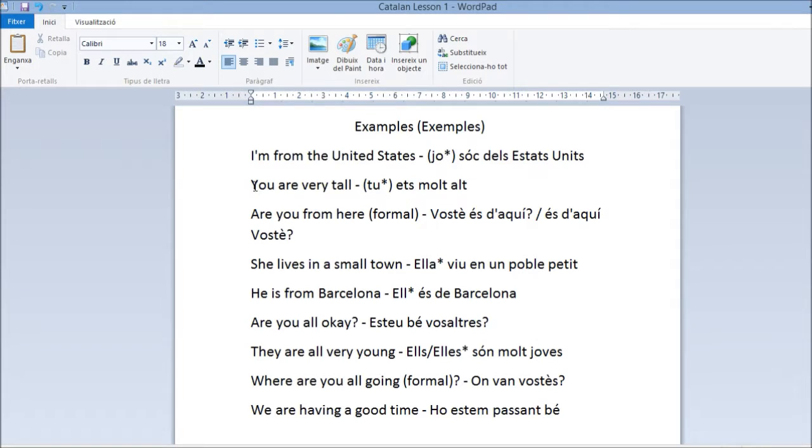Here's an example for you, okay? You are very tall. It's molt alt. Sorry, I messed up there. It's molt alt. You are very tall. The word for very in Catalan is molt. And that T right there, a lot of times you don't really pronounce that. Tu ets molt alt. All right.